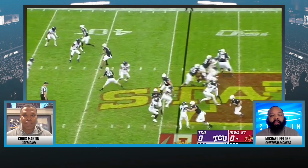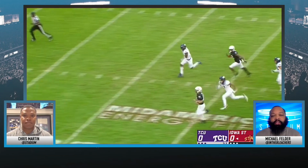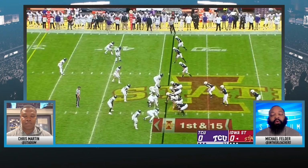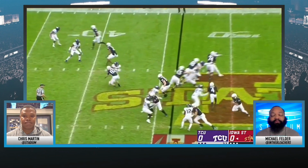Yeah, and then he can also run. This is something we talk about a lot with some quarterbacks. We don't talk about it enough with Brock Purdy. He has the ability to move and play with his legs, which puts you in conflict, which helps out players that we're going to get to in a second.